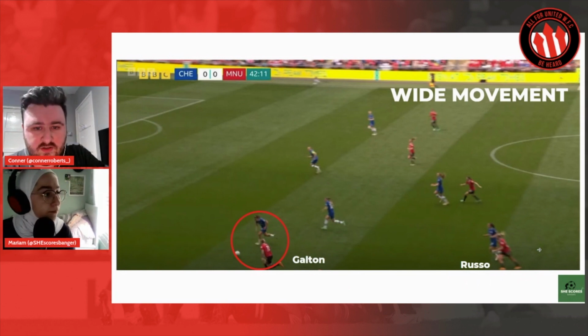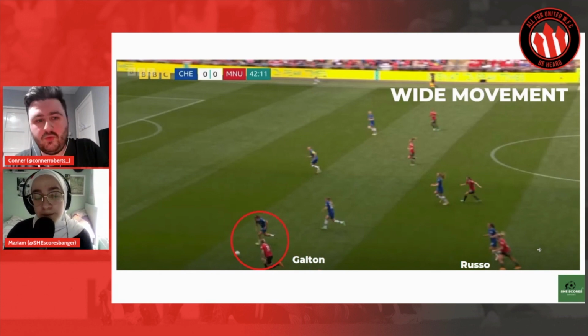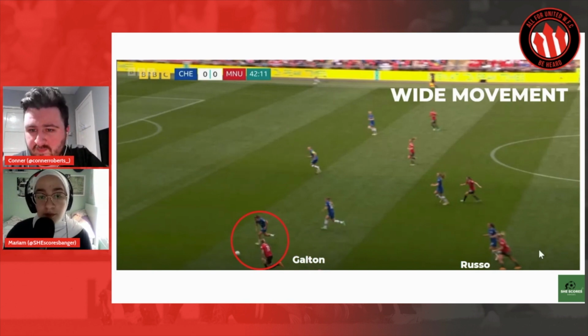So certainly something we utilized well in the first half, and I think that's why we created, although not a lot of shots on target, I think the stats are a little bit misleading. We did dominate a lot of the ball and had a lot more of those progressive passes into the final third to create opportunities. Agreed. So that's all the positive.